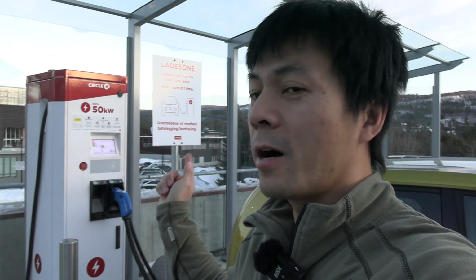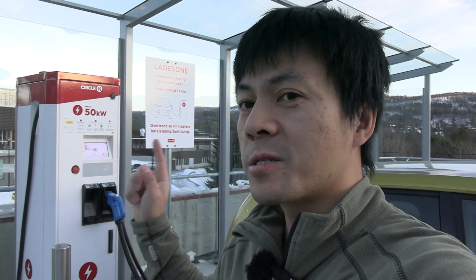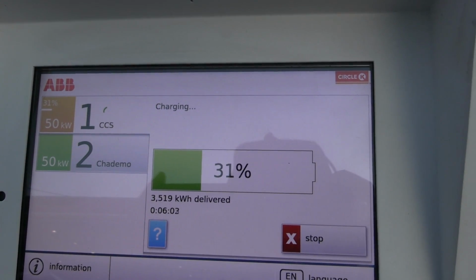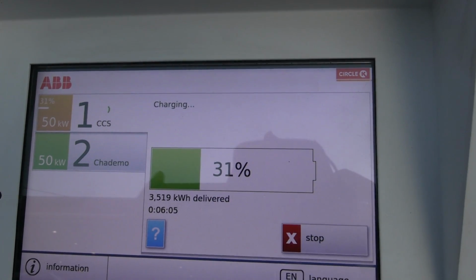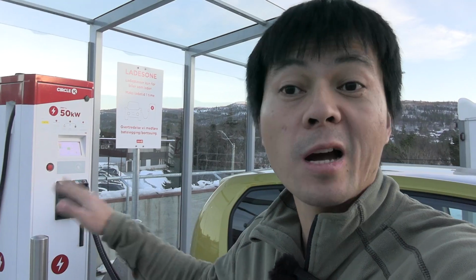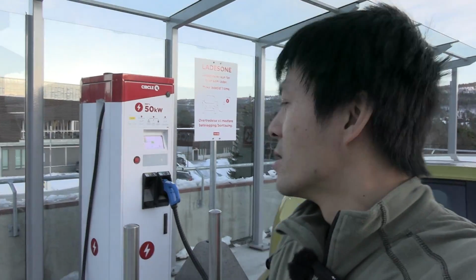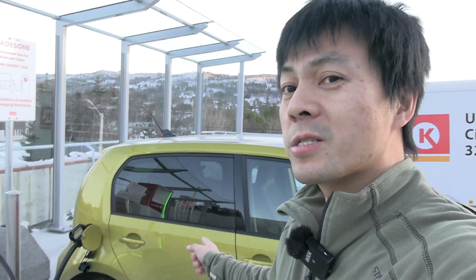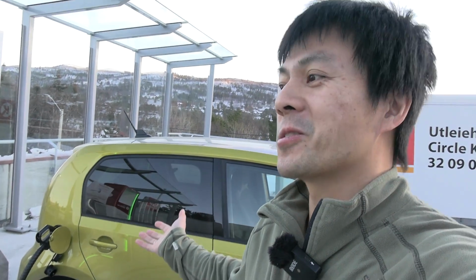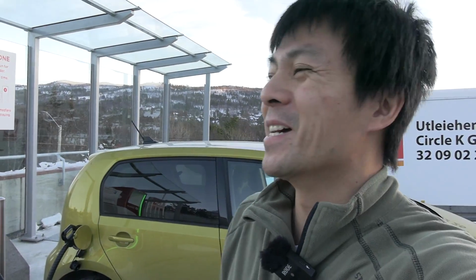Okay, I just checked now. This is an easy method. After 6 minutes, 6 minutes is 1/10 of an hour, so after 6 minutes, I gain 3.5 kilowatt hours. So that means 35 kilowatt. That corresponds to what I've tested earlier, actually down in the lowlands. So I guess this one doesn't have active cooling, so it slowly heats up, which is a good thing, until it overheats, of course.